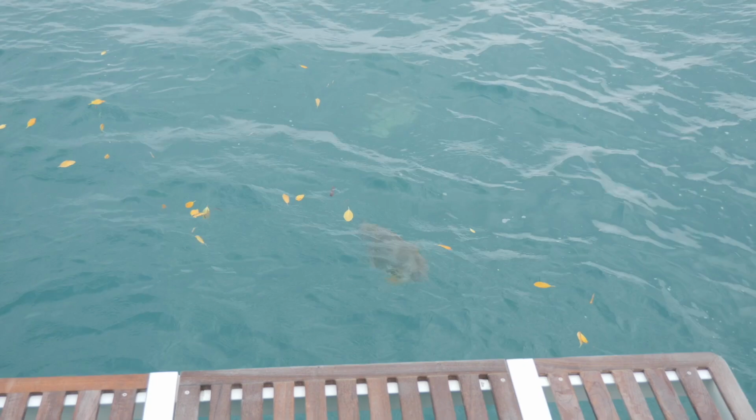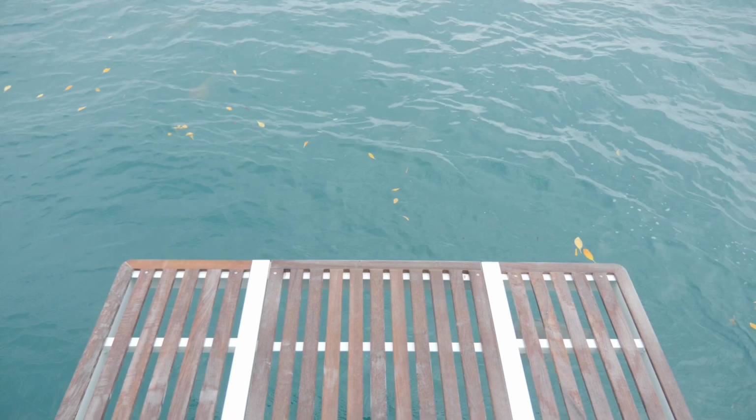Sorry, we're just looking. There's a couple of monstrous fish, and even there's a shark down there. Two sharks.